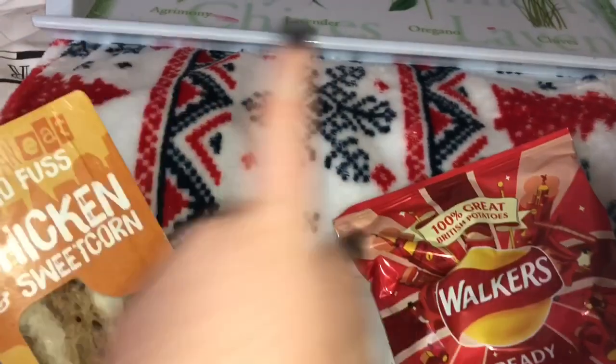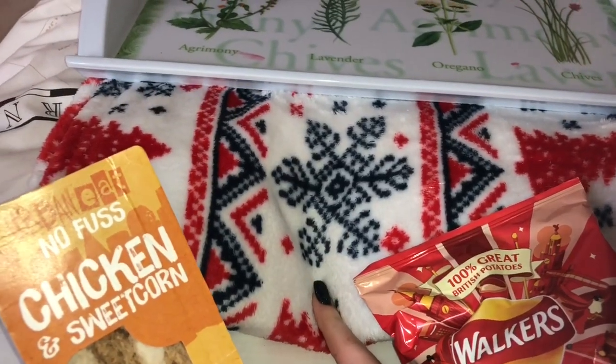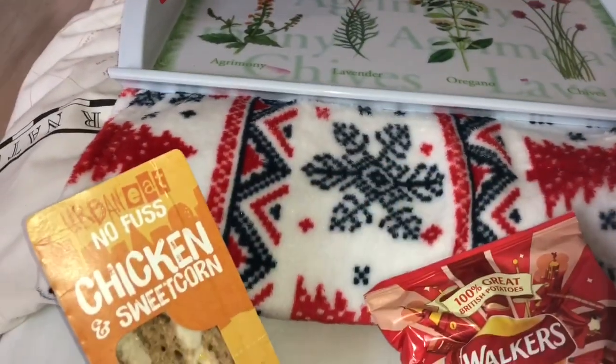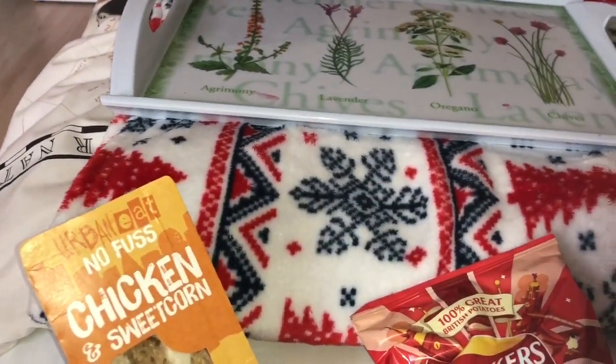And if you are wondering, yes, this is a Christmas blanket. But, you know, my other one was in the wash. It's out of the wash now. But I have to have a blanket. I don't know, it's a comfort thing, you know?